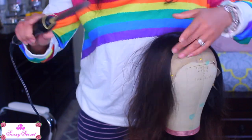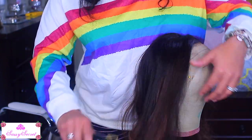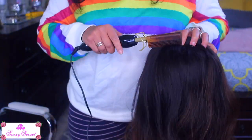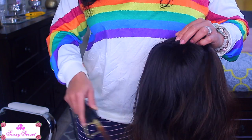And just to allow the top to lay a lot flatter, I'm also going to use my hot comb and smooth that down, as well as where the part is at in the back area. I will also go ahead and smooth down with the hot comb.